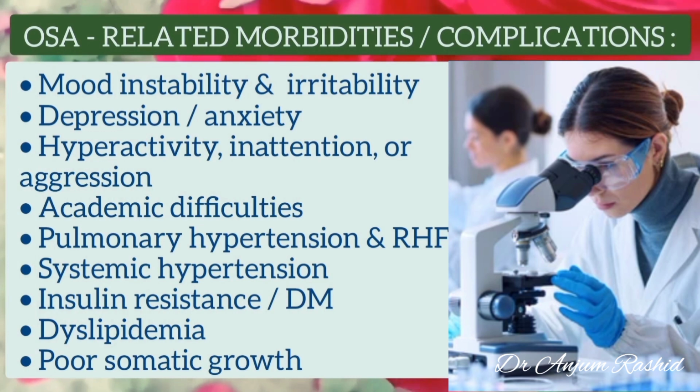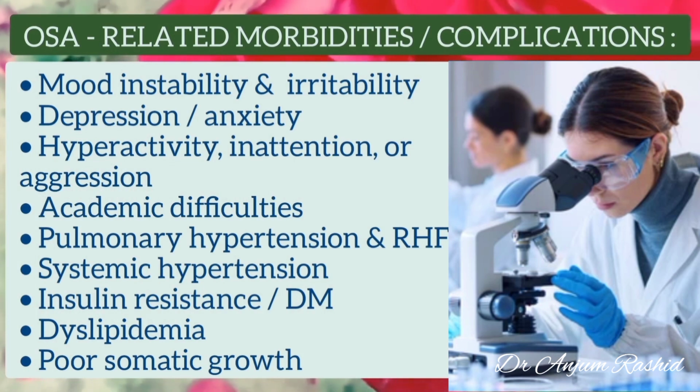Now, in these children, obstructive sleep apnea related morbidities and complications are common, and these include mood instability and irritability, depression and anxiety, hyperactivity, inattention or aggression, academic difficulties, pulmonary hypertension, right heart failure or cor pulmonale, systemic hypertension, insulin resistance or diabetes mellitus, dyslipidemia, and poor somatic growth.